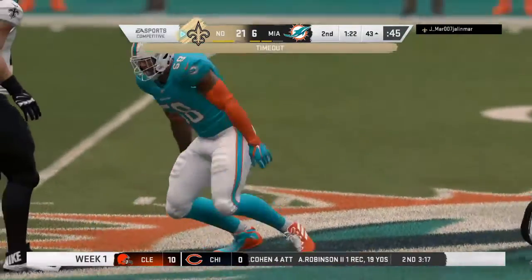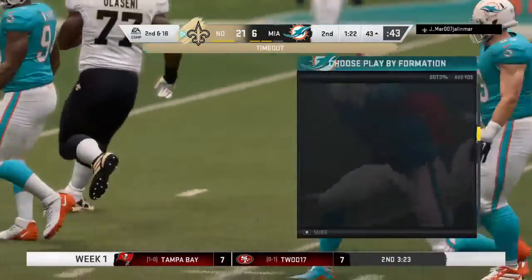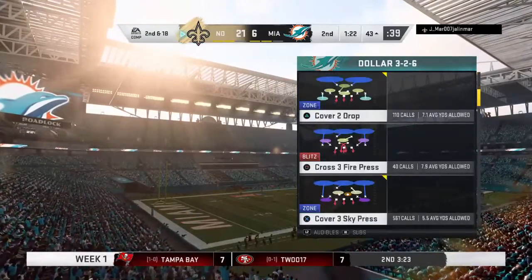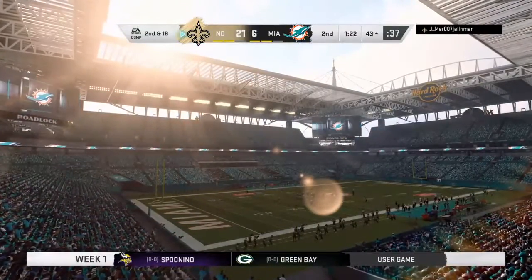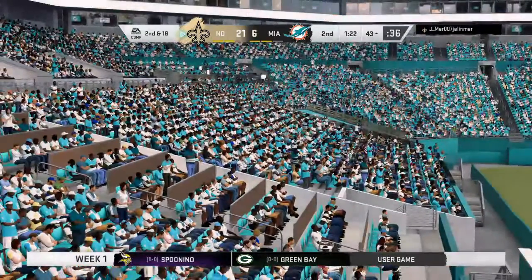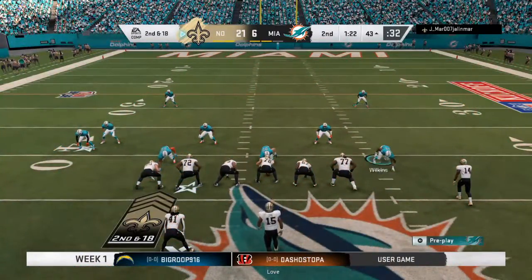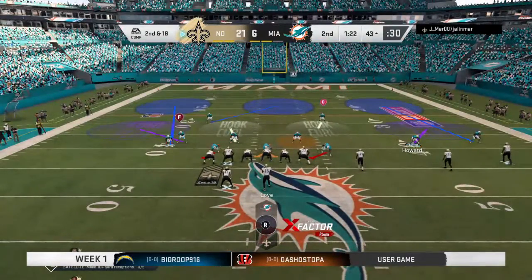Nowhere to escape, and he goes down. The Saints going to call the first of their timeouts as they'll talk things over prior to this upcoming second down play. Got to imagine the pass rush will be equally intense here on second down following the sack. It's 2nd and 18.